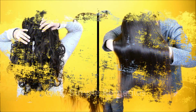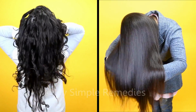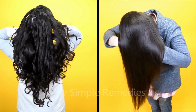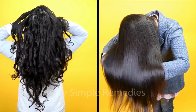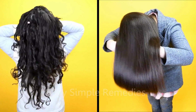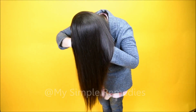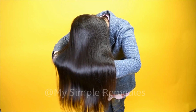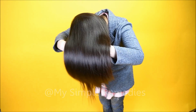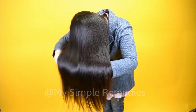It will remove the frizz and unwanted curls and make your hair really straight. I have personally used this remedy many times and also recommended it to friends. This is really one of the best remedies for hair growth, extra hair volume, shine, and strength. So, without wasting time, let's prepare this amazing treatment.